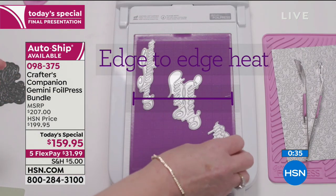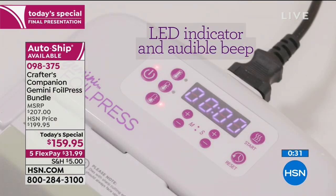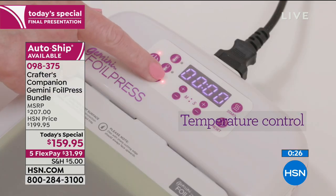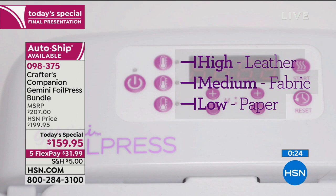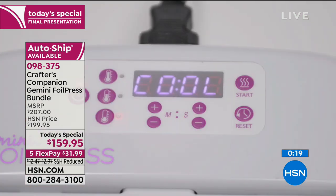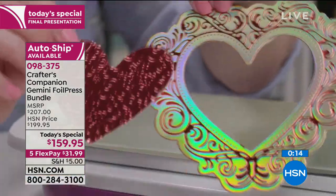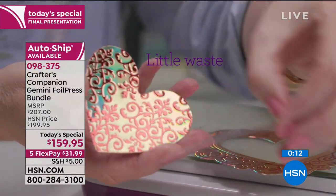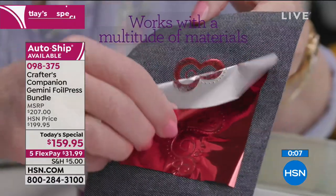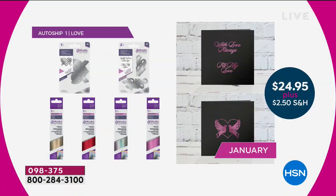Now, here's a few really important things about this machine. Can you see, we've got edge-to-edge foiling. Edge to edge, it's absolutely perfect. It doesn't matter whether you're heating in the center or at the end. Look at this, high, medium, and low heat. It's got an auto cool down function. You're going to get perfect foiling every single time. We're foiling here onto denim. We've done denim, we've done onto leather.